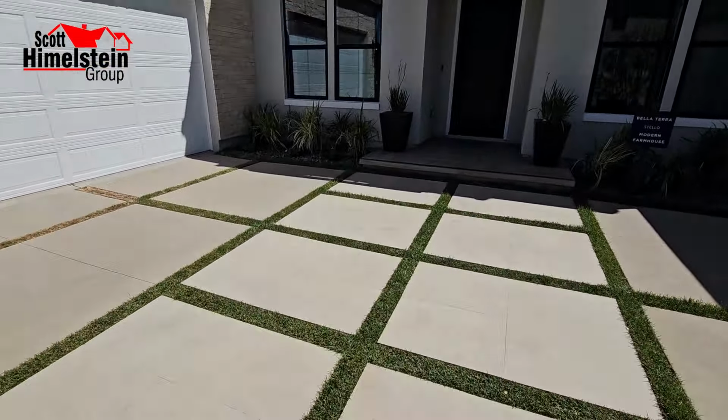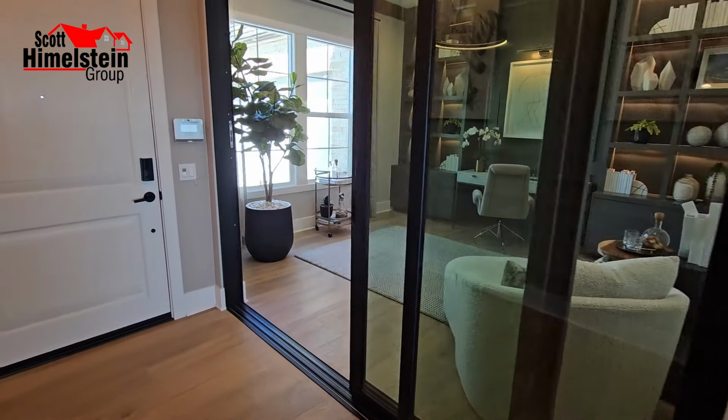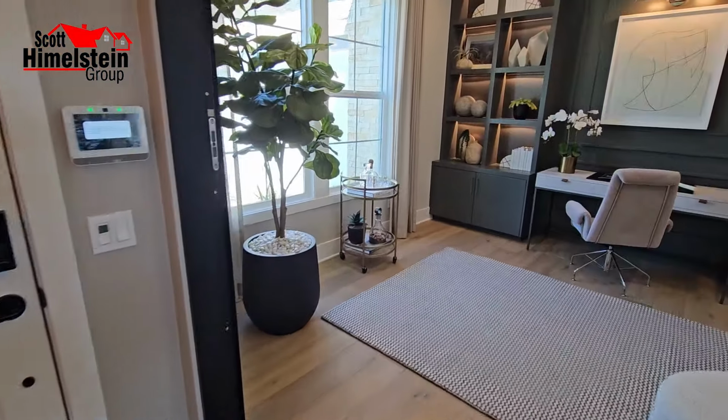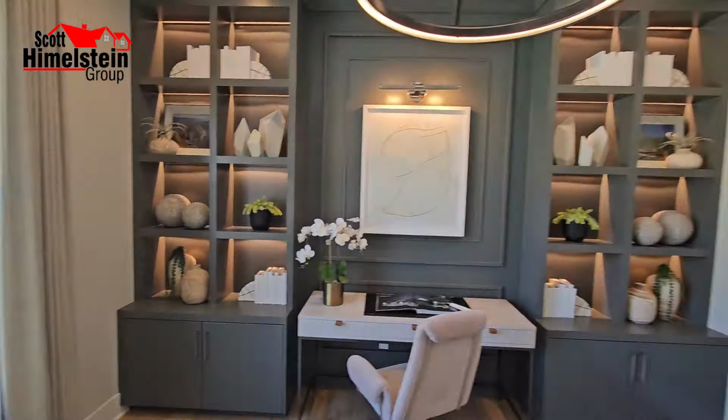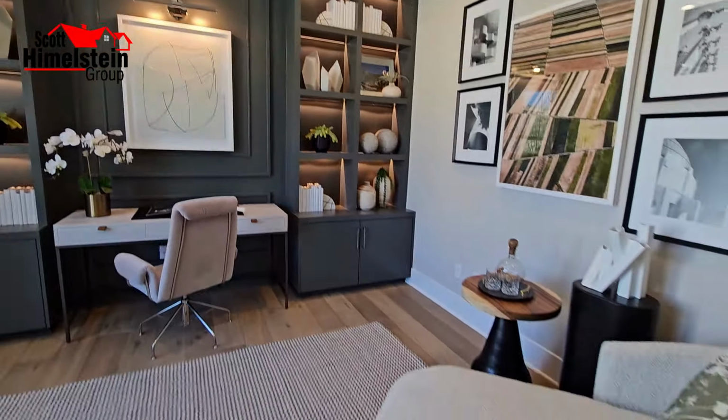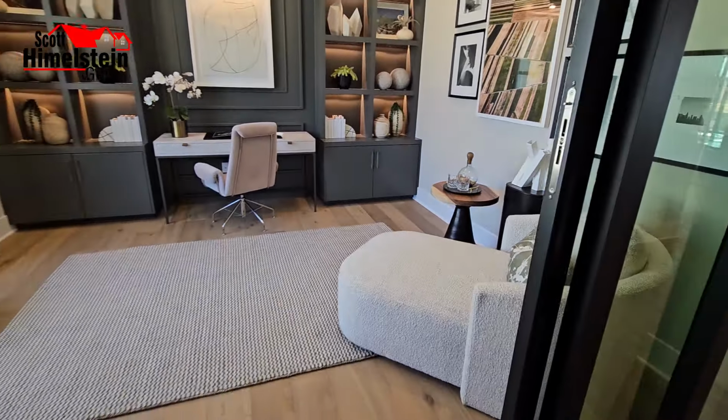As you come in through the front door, the very first thing you're going to see on the single level home is this flex room. A lot of people use it as an office. You can configure it in different ways. Maybe you want a gym here in your house. A lot of different things that you could do with it.